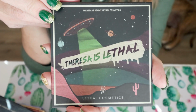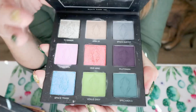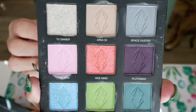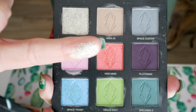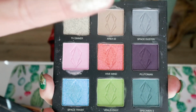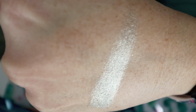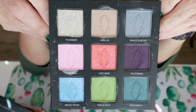Same with the second palette that she did with Lethal. This is Teresa Is Lethal. And again, I love the color story. It is 100% Teresa. And this silver right here is literally the prettiest silver. It is so sparkly. And we're not going to swatch a lot, but look how sparkly and beautiful that silver is. She, again, just knocked it out of the park with this palette.